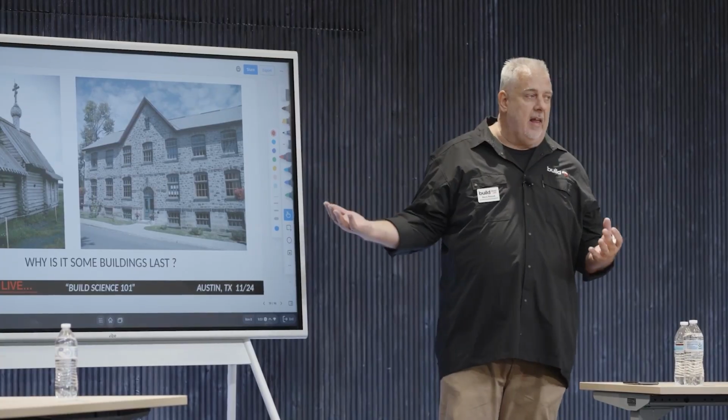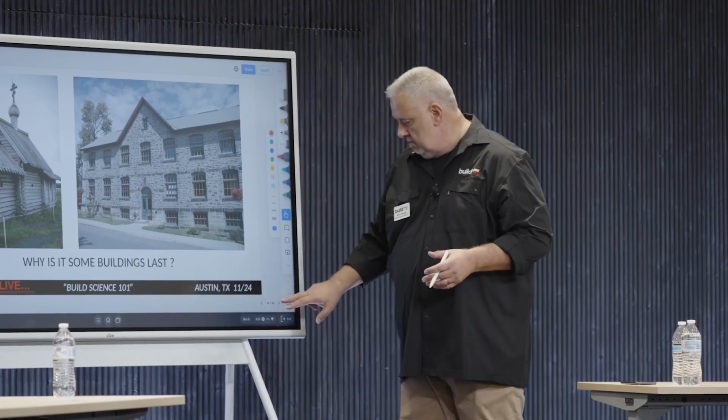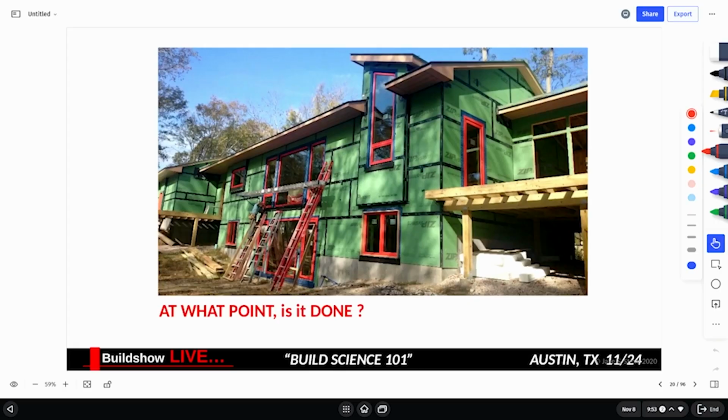It's stone, it's going to last forever, but one of the problems with this is while it's an exemplary building science example, it is probably not the best example of energy efficiency. So how do we merge those two together is pretty much what we're in search of, right?